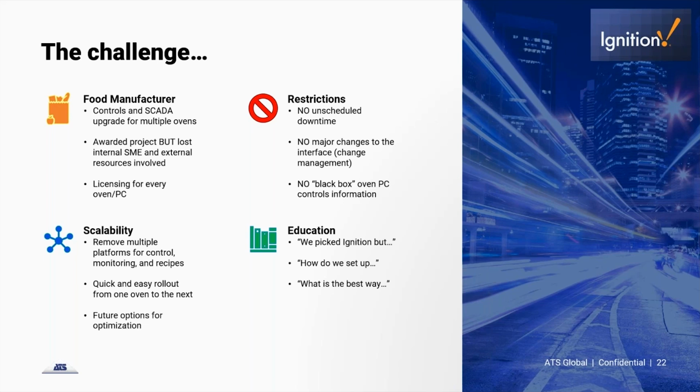What can we do? Also, we want to make sure that the platform, the way it was kind of built around a bunch of disparate systems pooling together. And they wanted something that was quick and easy, and it was kind of future proof. So optimization down the street. And then also from an education standpoint, they just kind of said, hey, we picked Ignition, but we really don't know this, or how do we even set this up, or what's the best way to do this? So we were kind of started from scratch, but with a project that was already in motion.